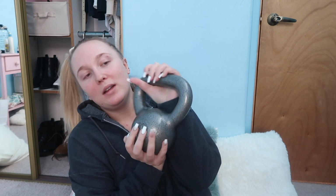I would recommend going to get them if you do have a Marshall's near you, and they were only $5, which I think is a great steal. So would recommend. We have this 20-pound dumbbell weight, and I think I just got, again, super lucky with this.